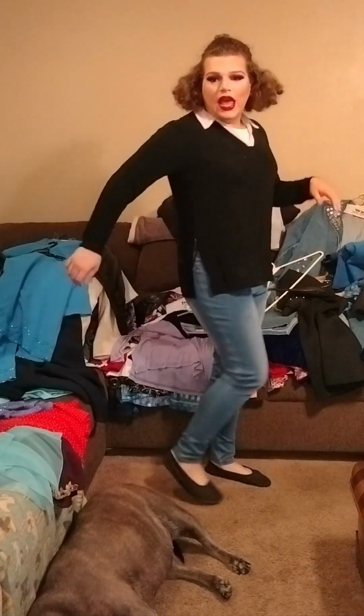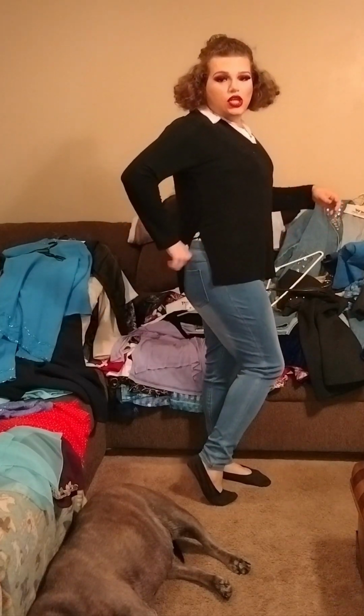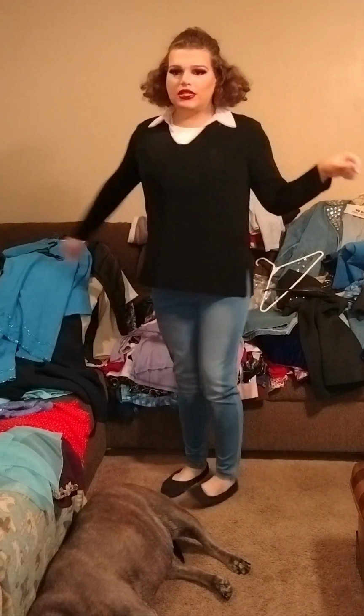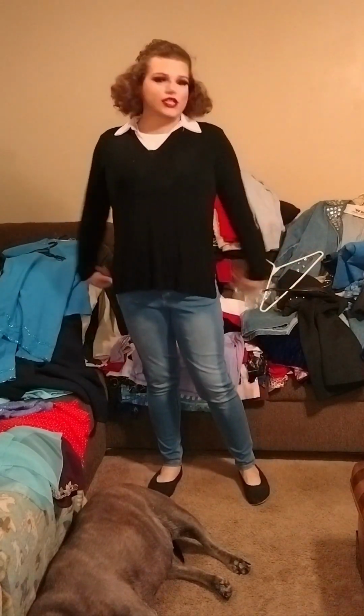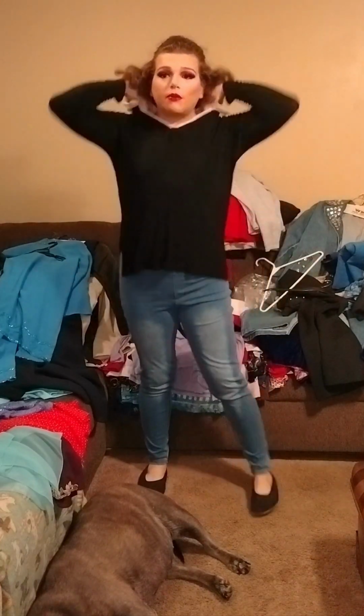So here's this. This ripped accidentally up the side. I think I'm just gonna fold that in and sew it and then do that over there, because I like how that peekaboo comes out. I like these tops, they're easy go-tos. I pair them with many skirts and pants. So let me get this off.